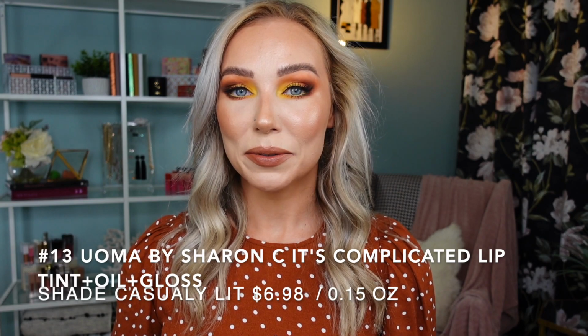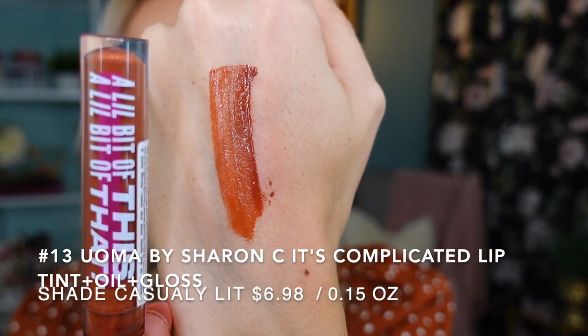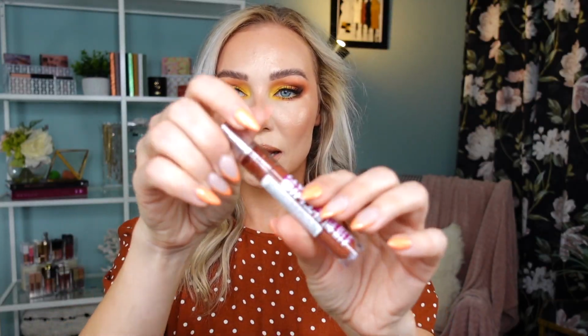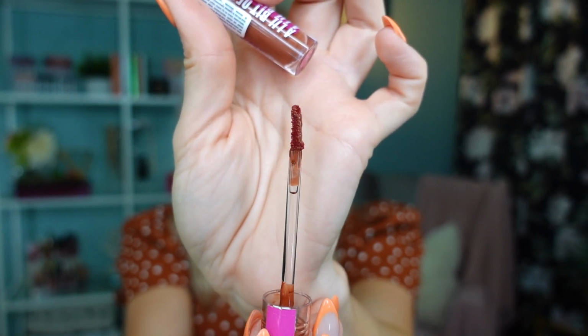On number 13, I do have a multi-use product from Uomo by Sharon C. This is It's Complicated Lip Tint plus Oil plus Gloss, and I have mine in the shade Casually Lit. This product comes in a tube that looks like a lip gloss. Uomo by Sharon C is a sister brand to Uomo Beauty, and the brand was launched last year in 2021, and I did try a few products including this tint.